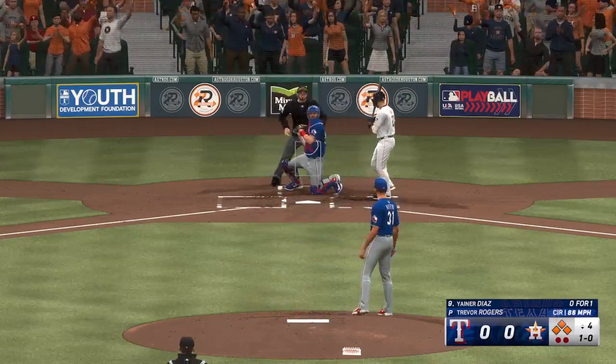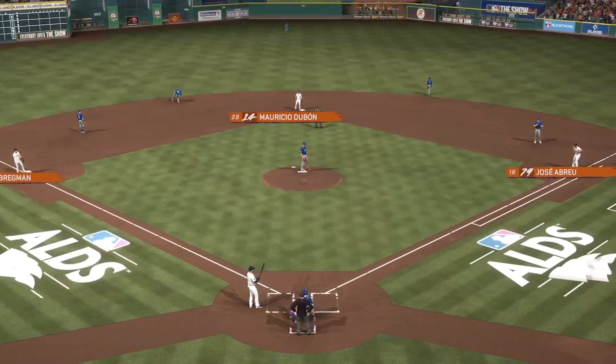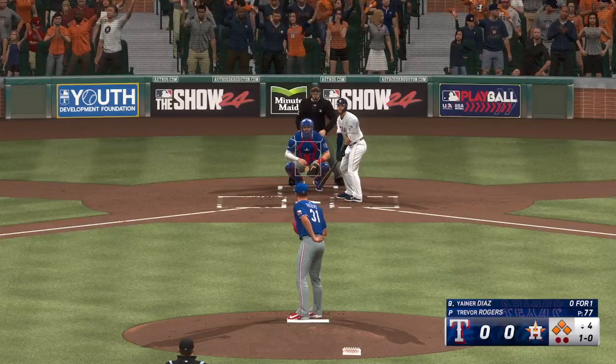Diaz, the next to hit, takes low for a ball. Two walks in the inning already, and he just doesn't seem comfortable out there. Like he can't find the right mechanics and then repeat them.